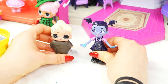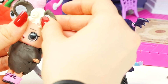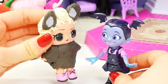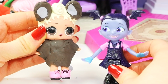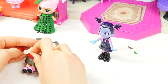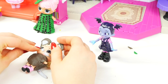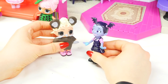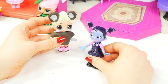Okay, now time for your ears. Here they are, let's put them on. Whoa! Do I look like a rat? You sure do, but we need to give you a little nose and some whiskers first. Then the look will be complete. Ooh! There's the nose. Whoa, you really do look like a rat. Nice job, me. Oh, thanks. Okay, time to join the other spooky LOL dolls.